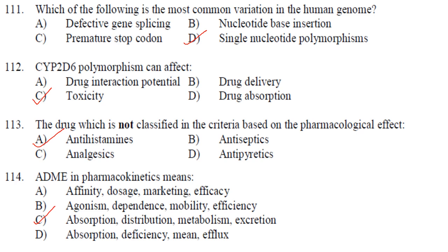The drug which is not classified in the criteria based on the pharmacological effect. So pharmacological effects of a drug provide a wide range of drugs that have the same effect on a specific type of problem. Analgesics have pain-killing effect, antiseptics prevent growth of microbes, and antipyretics help in lowering body temperature and fever. But antihistamines interfere only with the natural action of histamine. So the answer here, not classified in the criteria based on pharmacological effect, is antihistamines. Answer is option A.